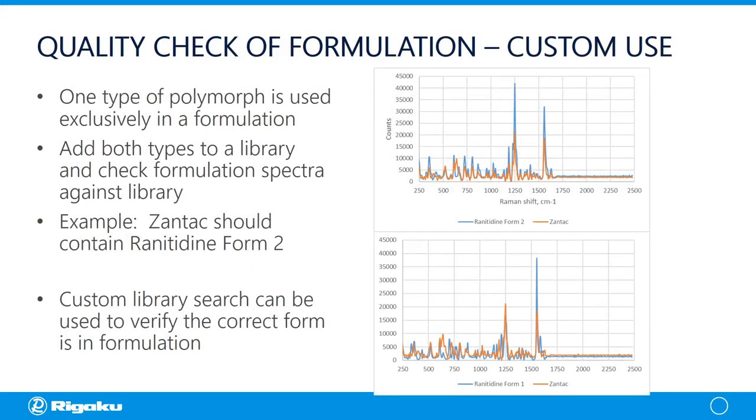Then we start to look at the quality check of the formulation. After the process is complete, we can do another check on the finished formulation. This is an example: Zantac, which is the formulation we're looking for, should only contain form two of the ranitidine polymorph. When we look at the spectral overlay of the formulation with the two forms, we can see if we can differentiate and make sure we're using the correct form. Remember, Zantac should contain ranitidine form two. We do a search and overlay the two materials in the top right spectra, with ranitidine form two in blue and the Zantac in orange, and we have a pretty close match.